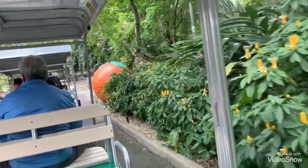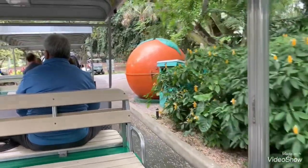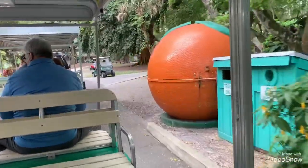Up here on the driver's side is our Flamingo Pond, the home of our namesake flamingos. You'll see a few different shades of pink out.